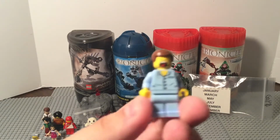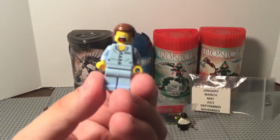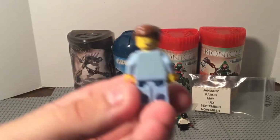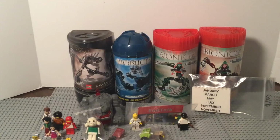So, we have the pajamas version of Emmett. So really happy to have that face with him. And even better, I might as well use that for my sig fig some days. I've had some people tell me my sig fig looks like Emmett. It's like, well, it's close, but no. I see what you're going for.